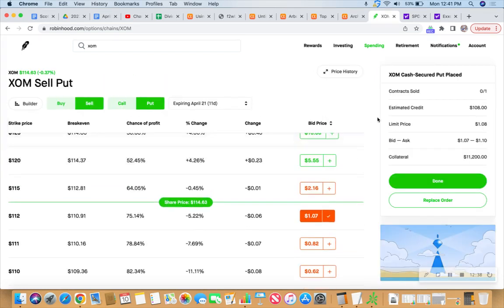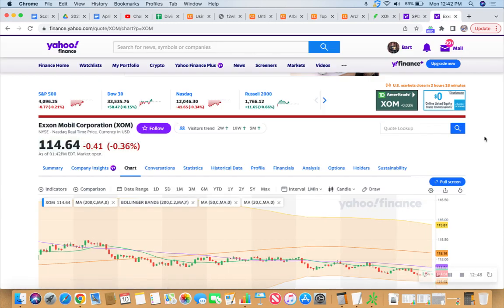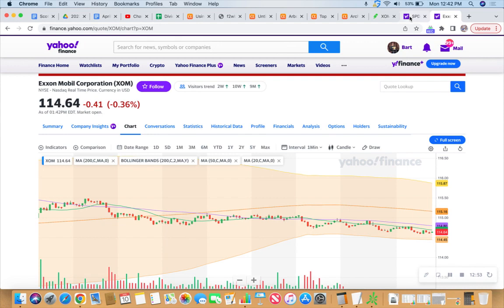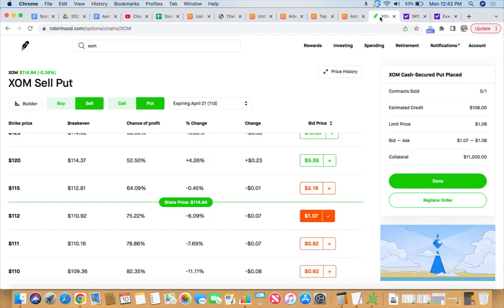So that should fill right away. Hold your breath. Where are you at? Oh, they changed the bid and ask on me. That's why. So that means that Exxon is going up just a little. It'll be fine. I'm pretty confident that'll fill today.